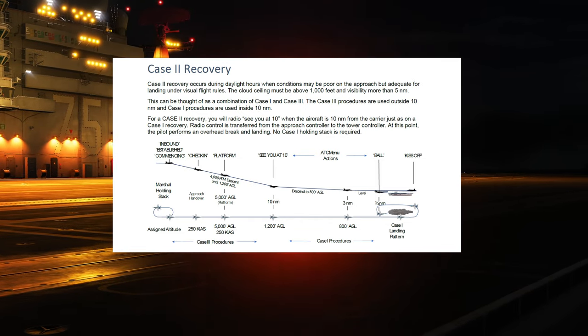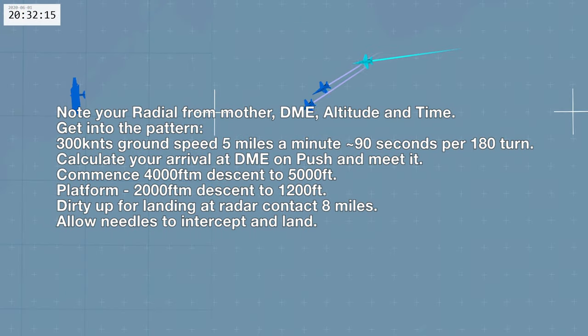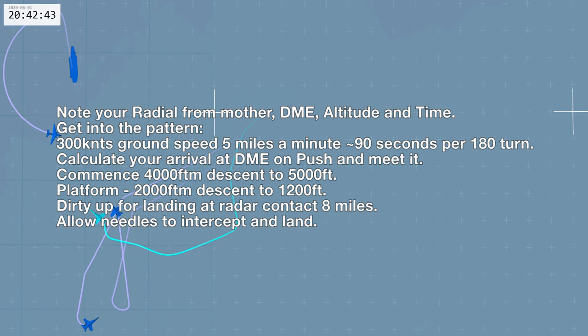So that was quite a lot to take in. Broken down, the crucial information is as follows. Note your radial from mother, DME, altitude and push time. Get into your pattern, 300 knots ground speed, 5 miles a minute, 90 seconds per 180 degree turn. Calculate your arrival at the DME and push to meet it.